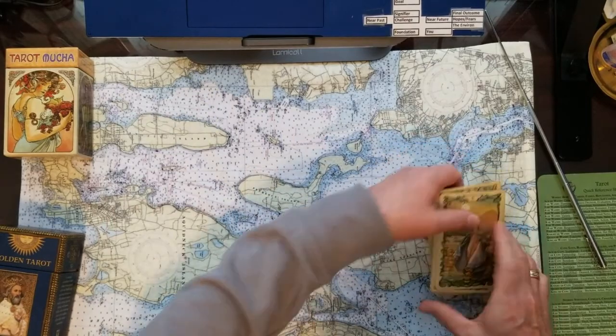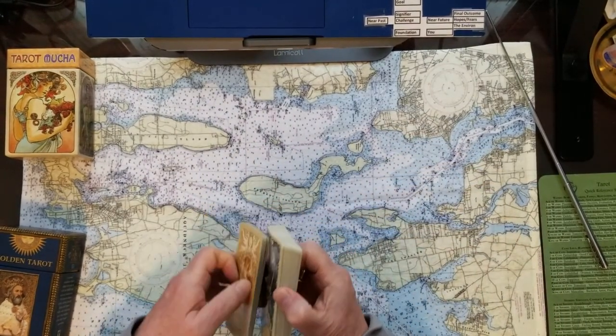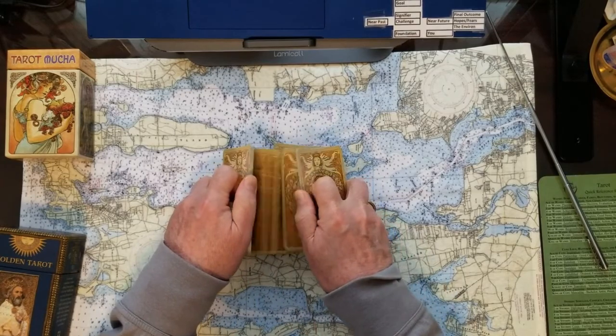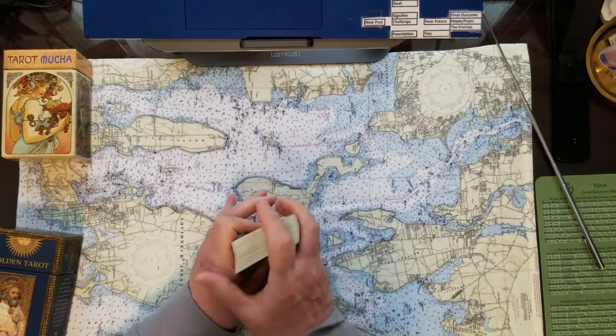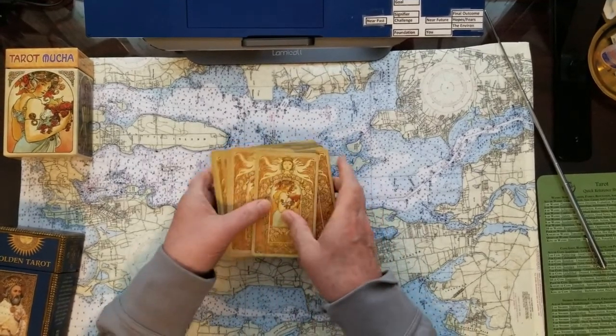So now's a good time for you to clear your mind. Think about what it is you want to get an answer for with these cards. And like I said, there'll just be three, so one, two, and three. And remember, at any point, you can stop the video, you can speed up the video, you can go to future plays, you can go back and see it again. This whole thing is entirely under your control.